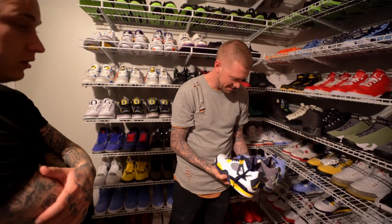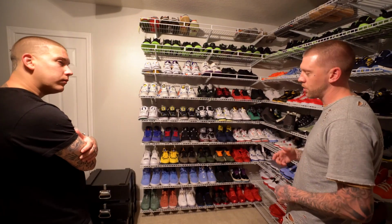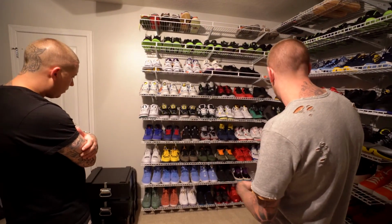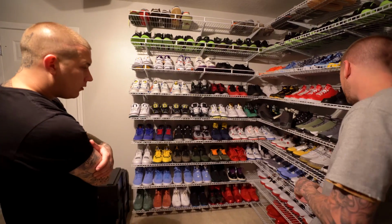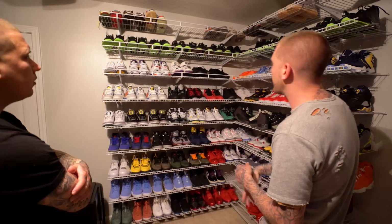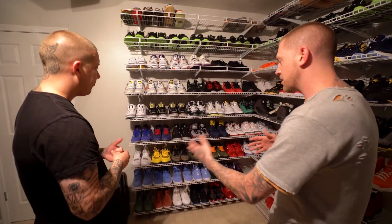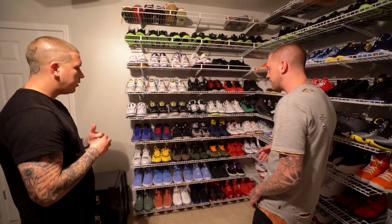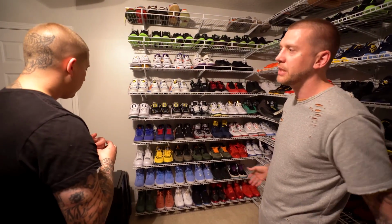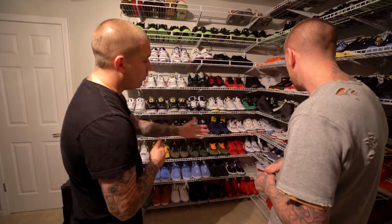News to me. All right, so I see that you have a couple different sample sets or collections. You got the Pantones down here. You have the History of Flight over here, a rainbow pack, the 28 Days, and then the Legend of Summers. Do you want to elaborate on any of these, or whether you've had the complete set and where you're at now? Yeah, I'll start with the History of Flight set.